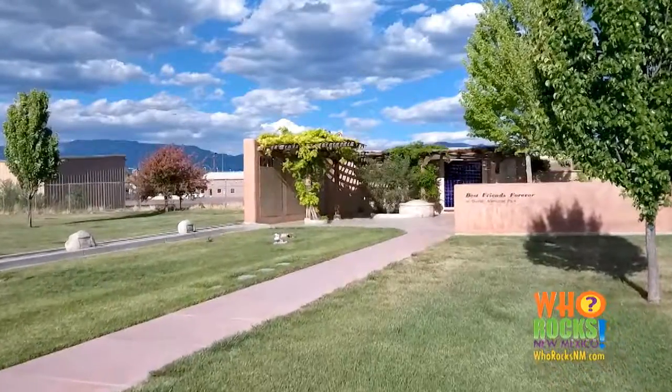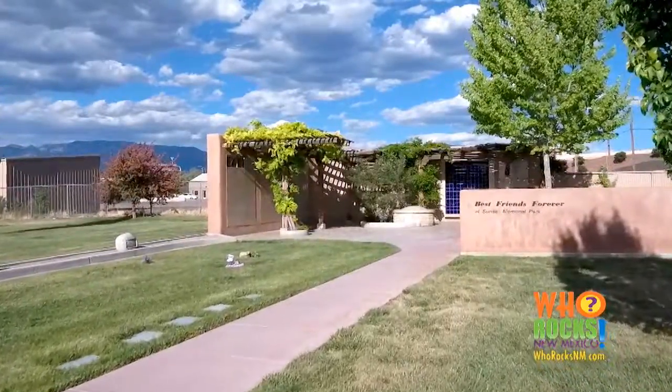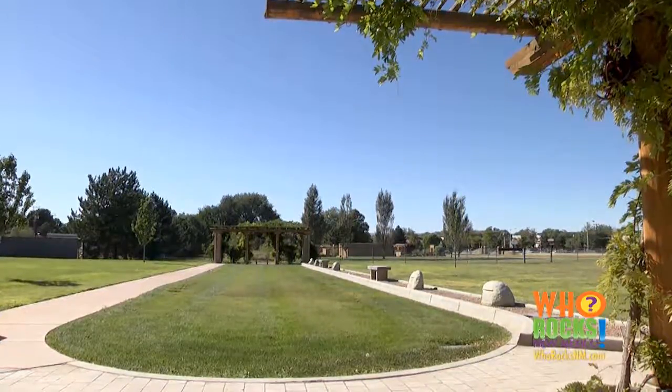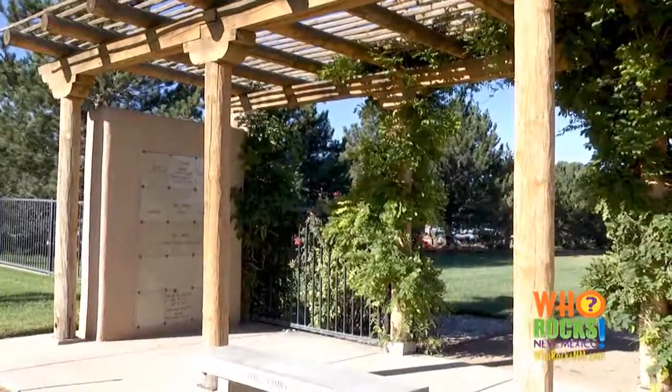The way we care for pets at end of life is very similar to humans. That's the reason that Sunset has opened and dedicated a portion of its park called Best Friends Forever. We do have burial options for pets. You can have a niche, you can have in-ground burial, you could choose to scatter, and sometimes they just want to memorialize. They want their pet to be remembered.